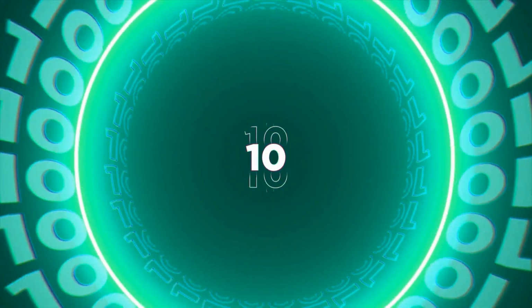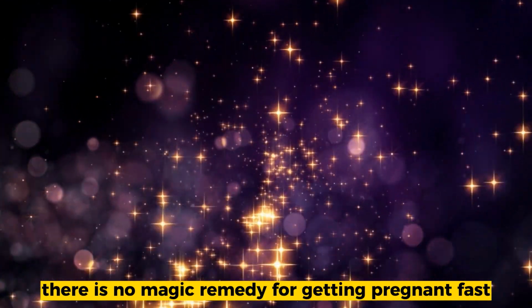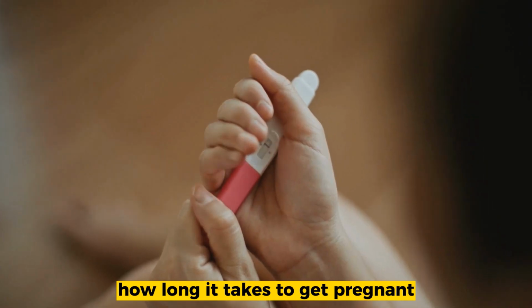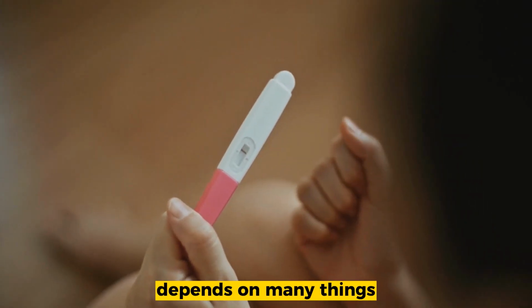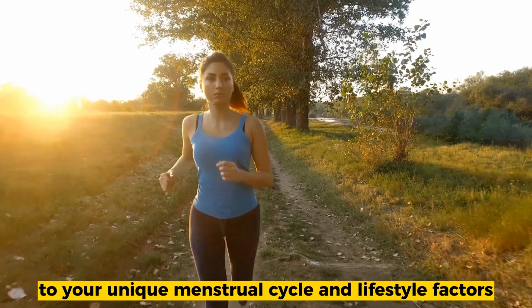Number 10. Don't stop trying. As much as we may wish, there is no magic remedy for getting pregnant fast. How long it takes to get pregnant depends on many things, from your age and health history to your unique menstrual cycle and lifestyle factors.